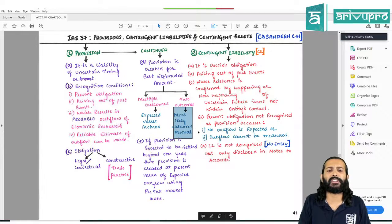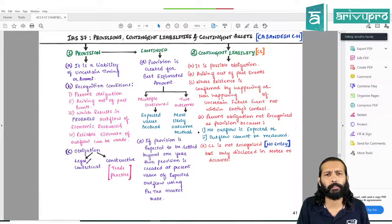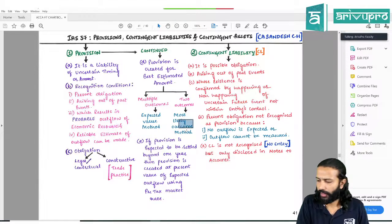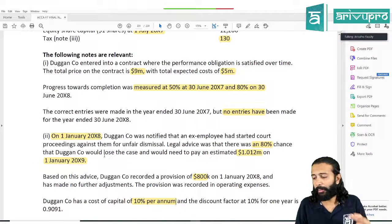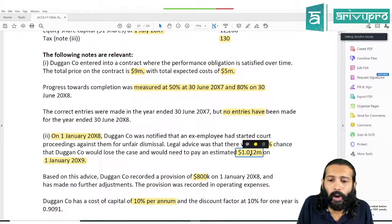What do you think is the suggested one here? Expected value method or most likely outcome? Your employee has filed a case against the company. There are only two chances: either you will pay or you will not pay. As simple as that. That means you should use the most likely outcome method. Now just check what is the most likely amount that you will pay. The most likely amount to settle the provision is 1.012 million.